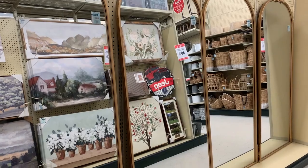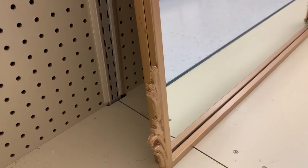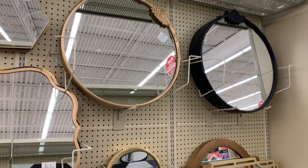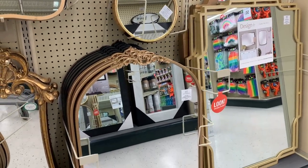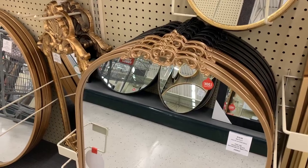Moving on to mirrors, and these gold style Victorian era kind of mirrors are really trendy right now, and Hobby Lobby had quite the selection of these. They had them in round ones, smaller ones, medium sized ones, and large ones. So if you're looking for that style of mirror, definitely check out Hobby Lobby.